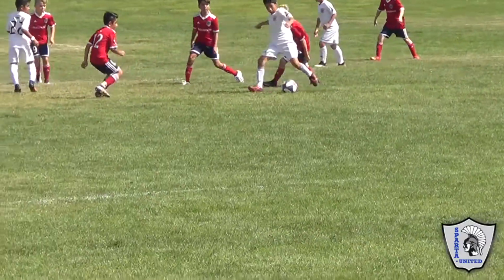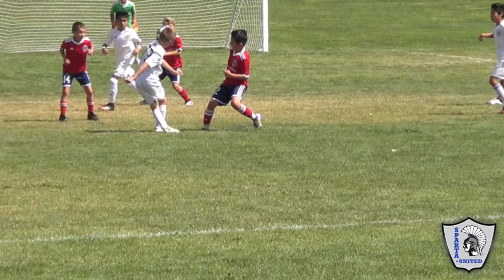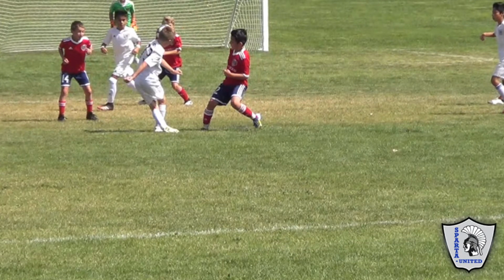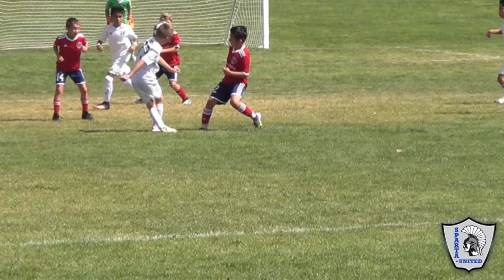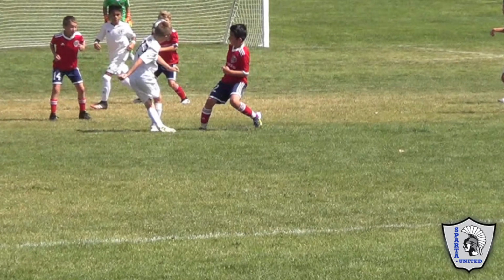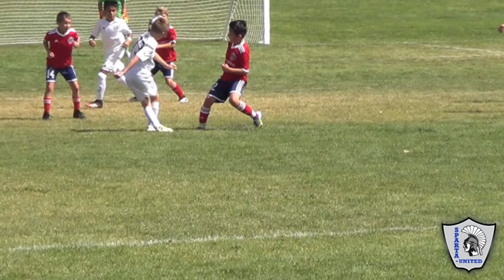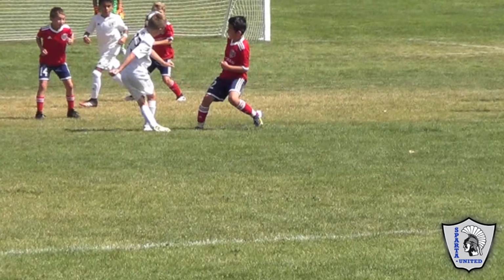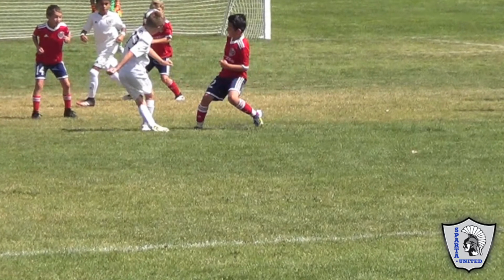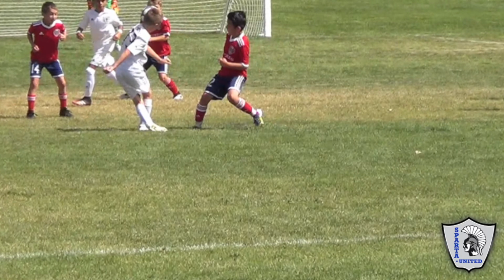Here's one where we need to play to space instead of to the man, right here. Instead of trying to play it straight to Eric, you can see that number 14 is facing towards you. Eric's running behind 14. So if you play it to the left side of 14, Eric's going to get to it. He's going to play a ball in front of the goal, and we can have an opportunity to score. But when you try to go straight to him when he's literally between two defenders, that doesn't work. You need to play it to the space there where Eric can get to it and put it in front of the goal.